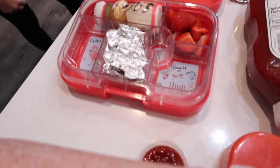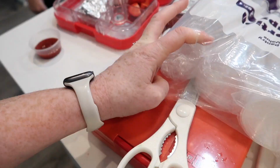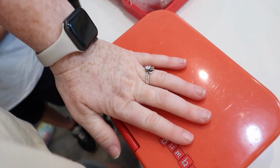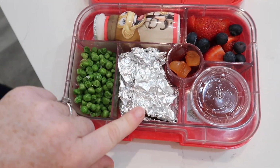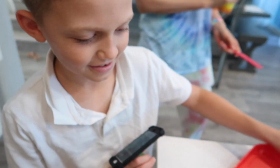It just gets super messy. So I did this, I put a plastic bag over it with a rubber band. It was so complicated. And instead, I now have lids. So much better. In we go. Kyson, go put this in your backpack, please. Here's Landon's final product. We've got chicken nuggets, fruit, peas. How does it look? Good?